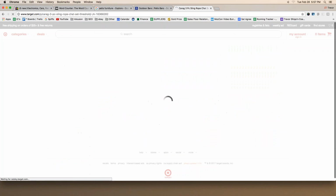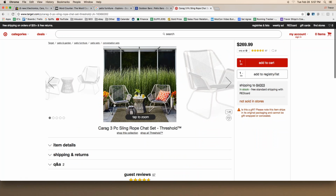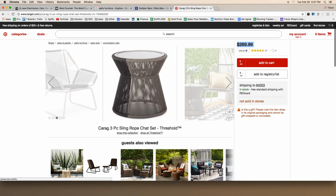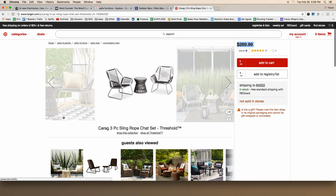This is a cool little, unique little set, kind of a modern set right here. 3-piece sling rope chat set for $270. I might mark this up to $380 and try to sell it. Right? You might say that's crazy. That's a huge markup. Well, I don't know.